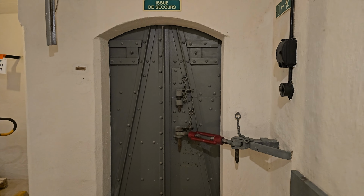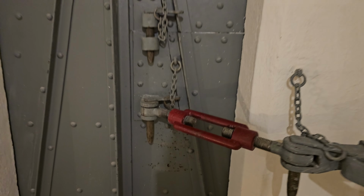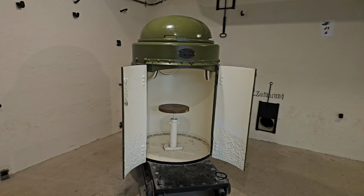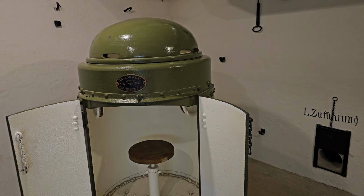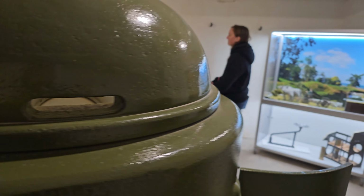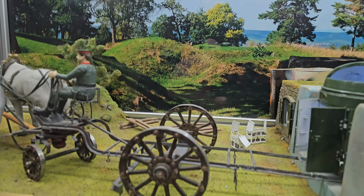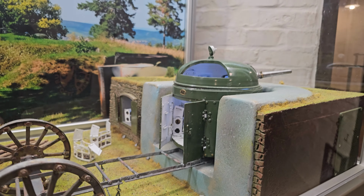That is a serious turnbuckle to clamp this door shut. Yeah, looks like a little observation post. This one doesn't have a firing port, it's just got observation slits. Okay, so it's on wheels, so they could wheel it out on a cart like this and put it into its emplacement.